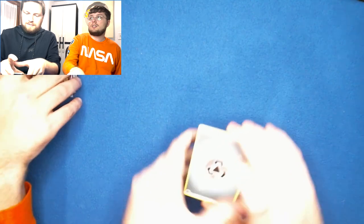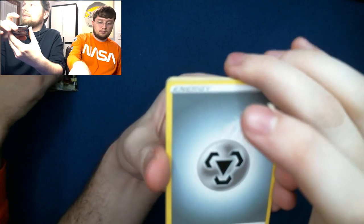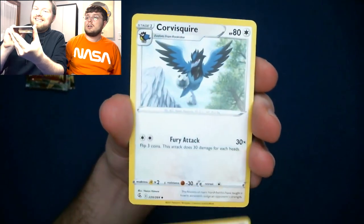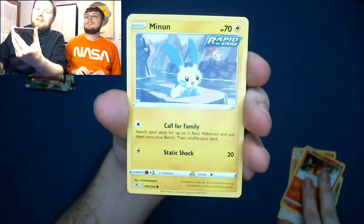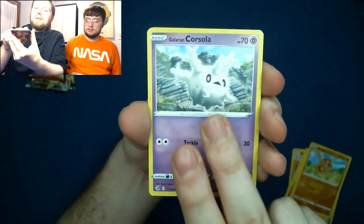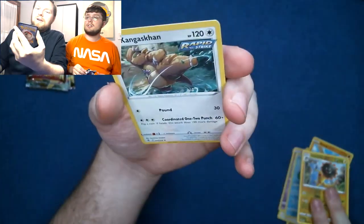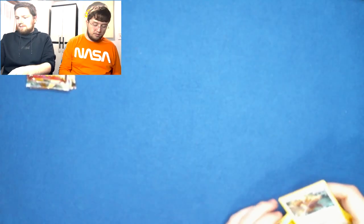Okay, this is the Fusion. These were the Fusion Strike packs, yes, right? Yes, that's the last Fusion. Alright. Can we pull it? Can it be done? Please. I think I see something. I think I saw something. Please be something good. Did you see Gengar? I hope so. Pansear, Minun, Baltoy, Corsola, Quilfish, a Heliolisk, and... Oh, no. I was wrong. Non-holo Kangaskhan. Dang it!